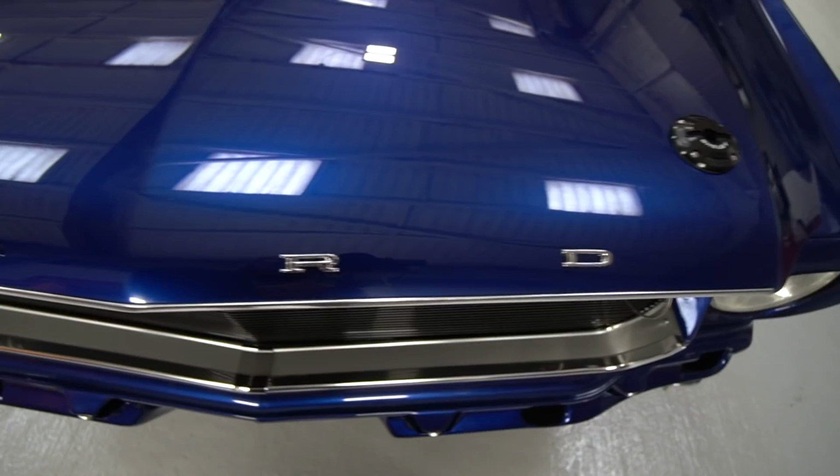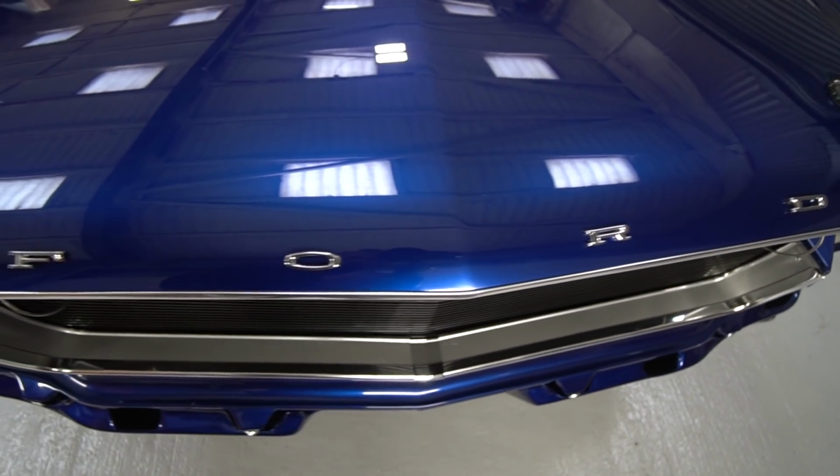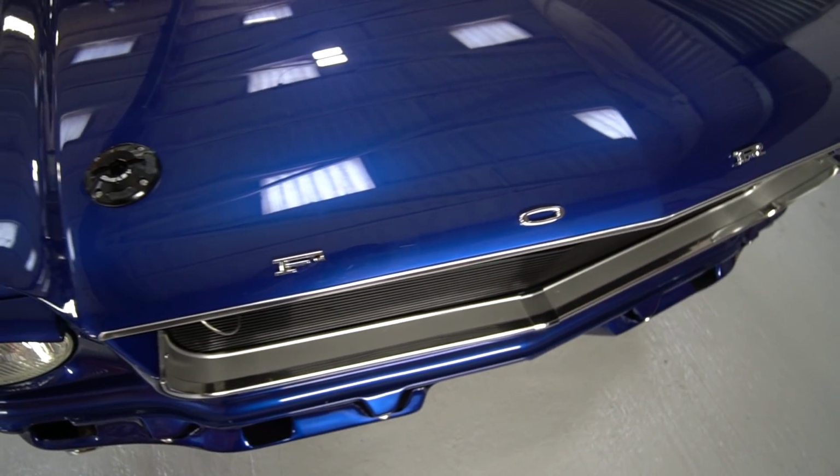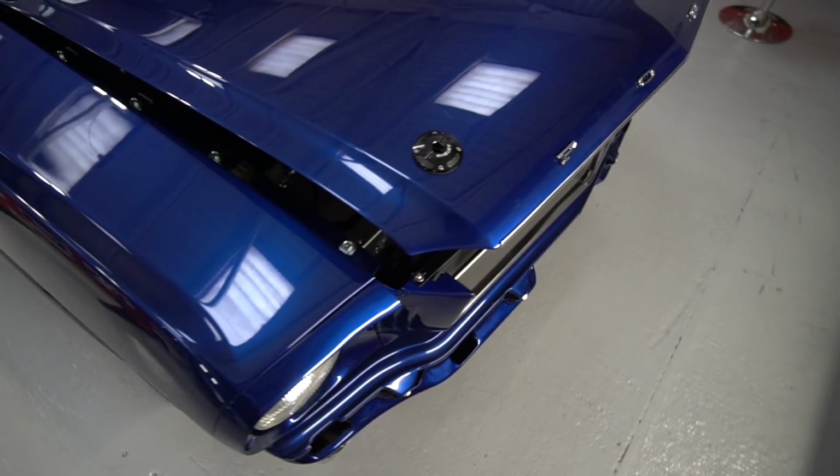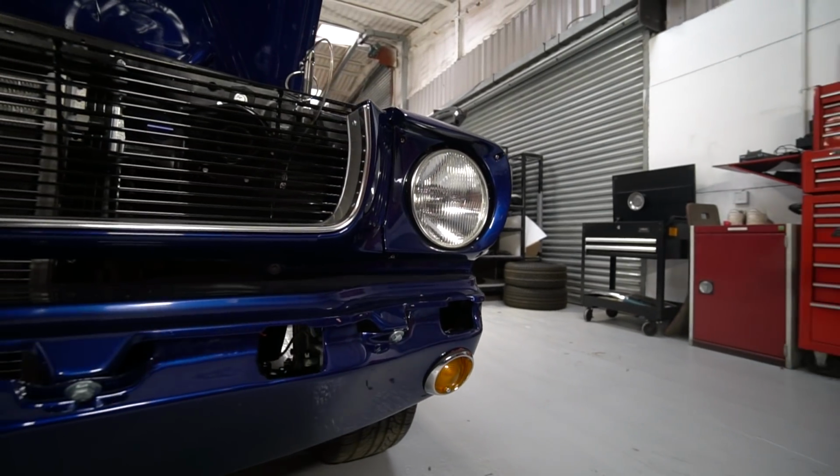It was nice to do some finishing off jobs at the front, so the Ford lettering's on now, and the little bezels that go around the bonnet pins, and the trim at the front of the bonnet, sorry, which is the top of the grille. So the front end's looking really complete on it, which is pretty cool.